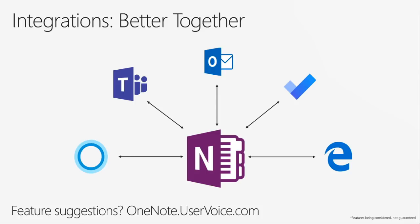Outlook, some awesome meeting notes we were talking about before, deeper integrations with emails as well. And then one of our newest apps to the family, Microsoft To Do. It'd be pretty cool to actually have clear tasks that are more actionable, that are syncing back and forth from your big notebook like OneNote to your smaller, easier to focus on, just the tasks in To Do.